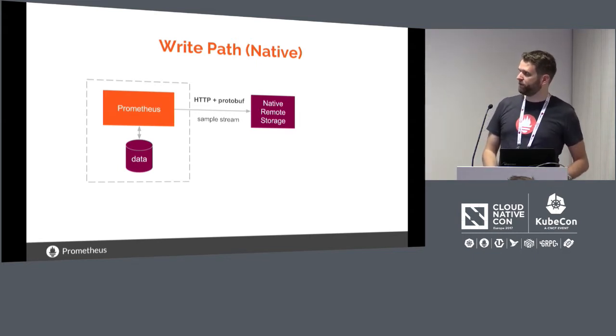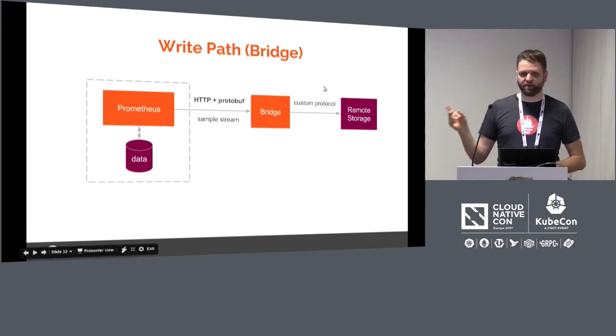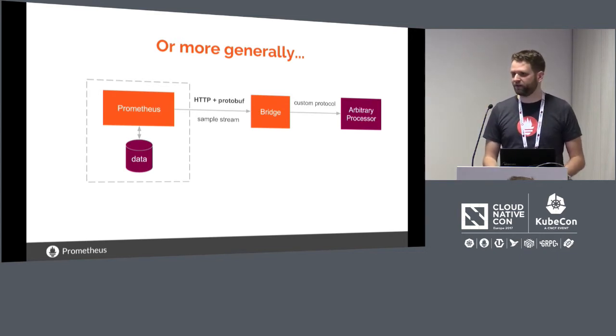In the optimal case, you'd have some storage system that natively integrates with this Prometheus remote write protocol and just takes that directly. But more realistically, you'll probably want to write into an existing storage system where you would have a bridge. It gets the sample stream, and then it munges that into whatever format your actual system needs. We have an example bridge in the documentation directory of Prometheus, which supports InfluxDB, Graphite, and OpenTSDB. For the write path. There's no read path there, I have to be careful. Or more generally, you could put any arbitrary processor behind that bridge to do whatever you want, you know, Kafka or whatever.